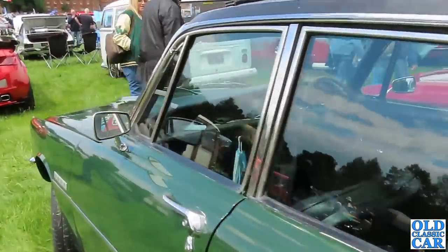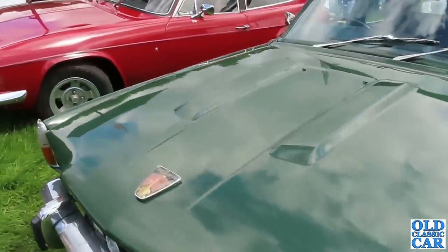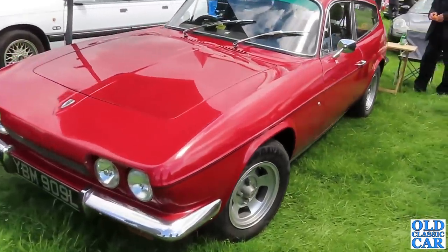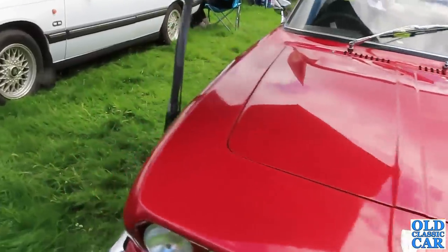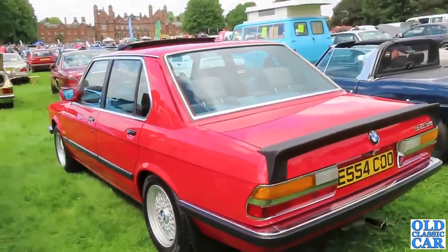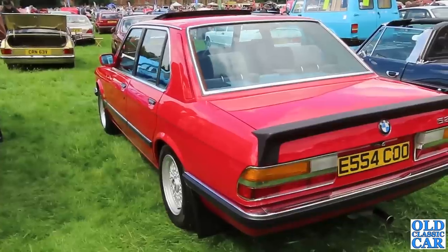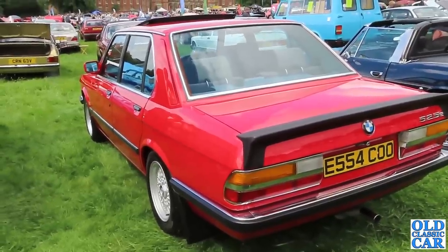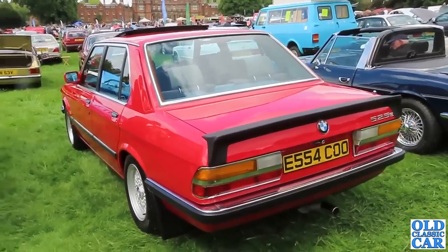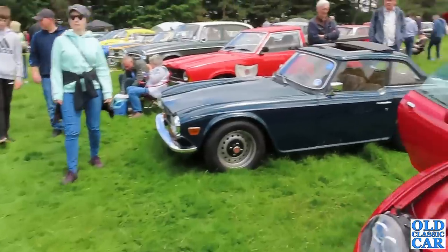Neat, isn't it? There's that SE5A. Indeed. 525E, this 5 series. The 525E was the economy version, that was the idea of that. It had higher gearing and so on, to reduce your engine revs at a given speed, the idea being to be a little bit more economical than your typical 525s or 528i's and so on.